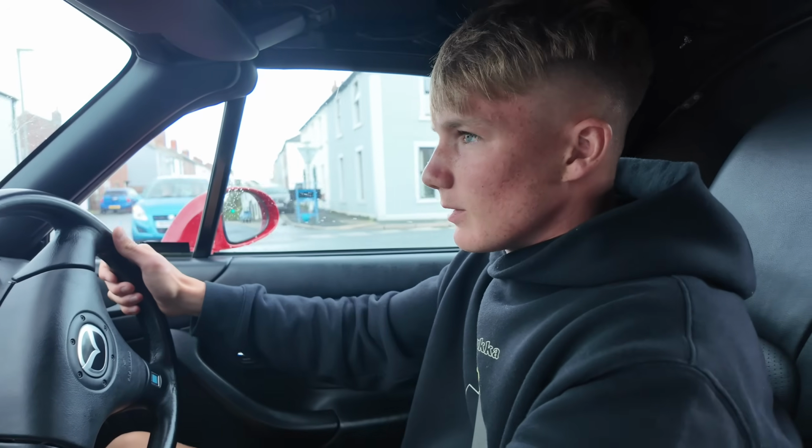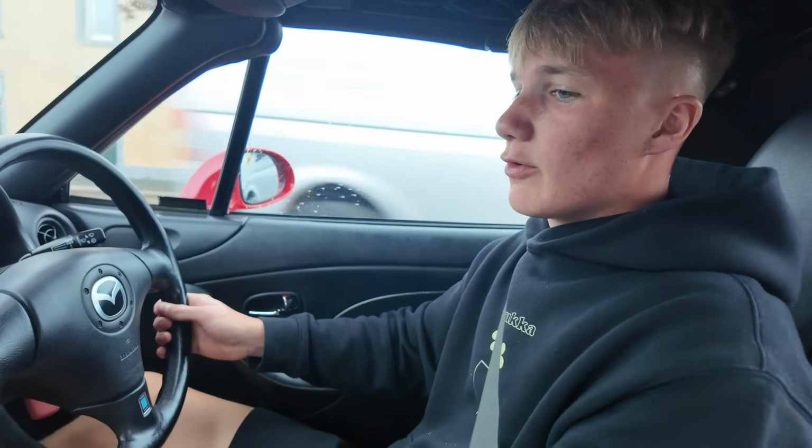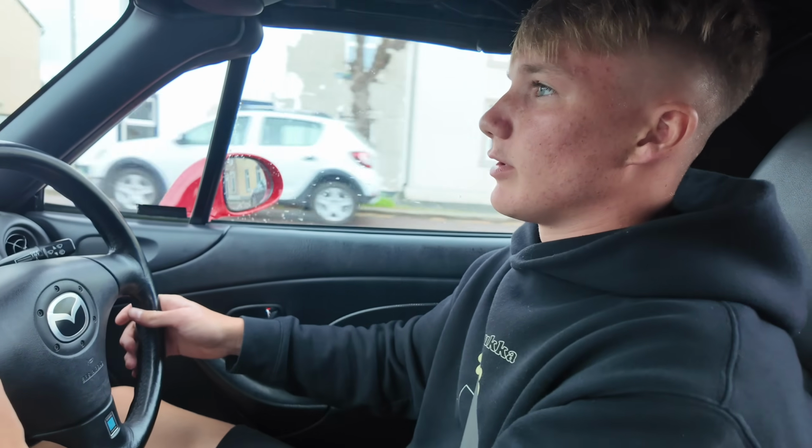Right, so we are now in Longtown, and we're going for the wee centre bit. I've no idea where we are, by the way. I just seen the sign, but I also seen a wee cafe, so we're going to pull over to the side, and then hopefully we can get some food there.